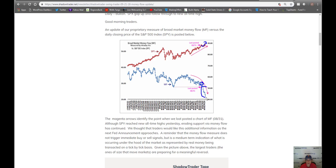And the money flow has absolutely just fallen off the cliff. So this takes a little bit of time sometimes to play out. But generally, it's never wrong. Usually, you do get a larger downdraft when you see a divergence in the money flow.